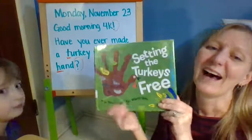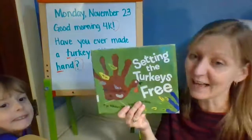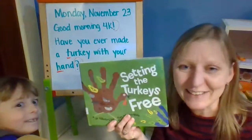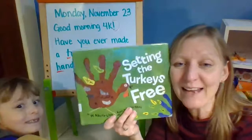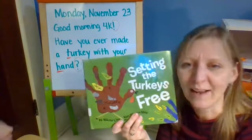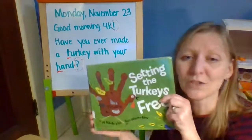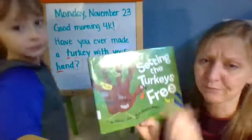So, I thought it might be fun if we made some turkeys. And if we were in the classroom, we would all make turkeys during centers today. Since we're not in the classroom, you can make a turkey at home and choose whatever you have at home that you'd like to make it out of. So I want to show you a couple of examples.